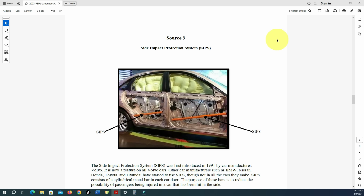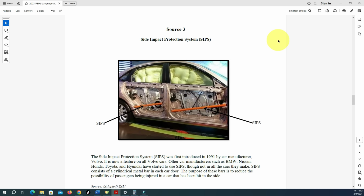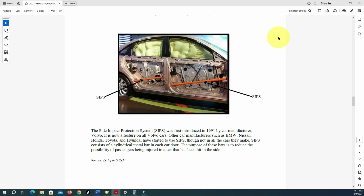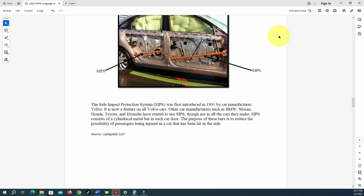All right, so that was source 2. Let's move to source 3, which is Side Impact Protection System, otherwise called SIPS. The Side Impact Protection System, SIPS, was first introduced in 1991 by car manufacturer Volvo. It is now a feature on all Volvo cars. Other car manufacturers such as BMW, Nissan, Honda, Toyota, and Hyundai have started to use SIPS, though not all the cars they make actually have those, right?